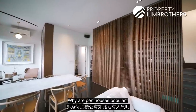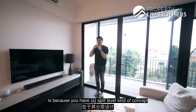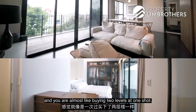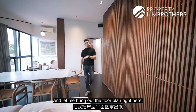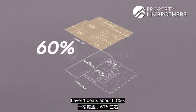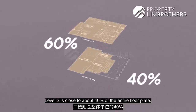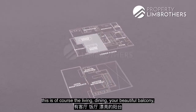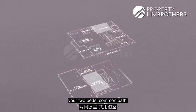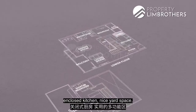Why are penthouses popular? The key rationale is because you have a split level concept, and you are almost like buying two levels in one shot. And let me bring out the floor plan right here. Level 1 bears about 60% odd. Level 2 is close to about 40% of the entire floor plate. And on level 1, this is of course the living, dining, your beautiful balcony. You have 2 beds, common bath, enclosed kitchen, nice yard space.